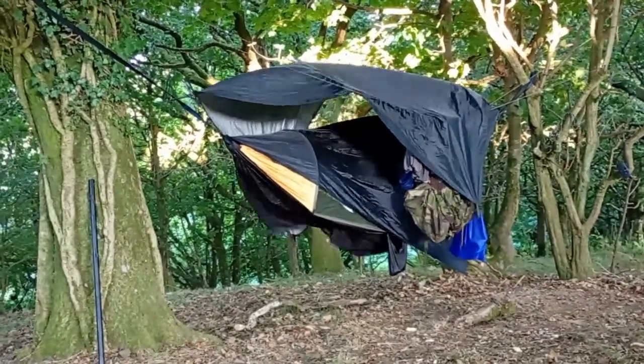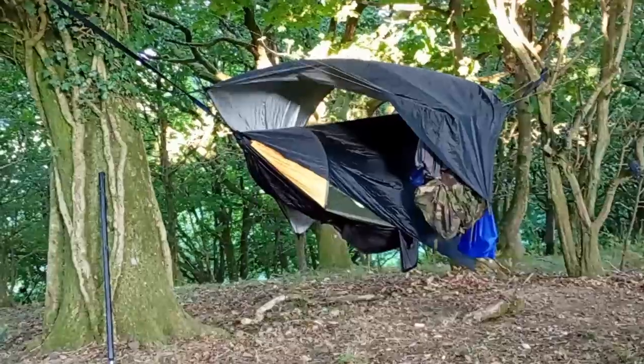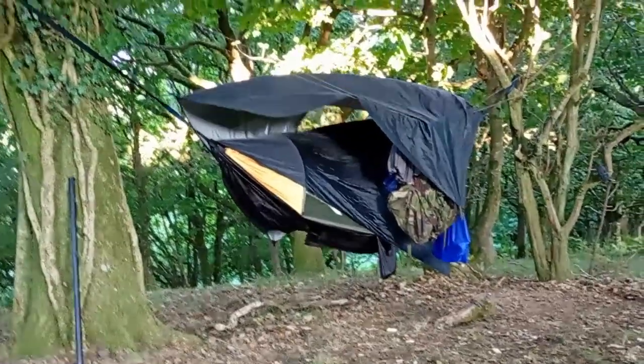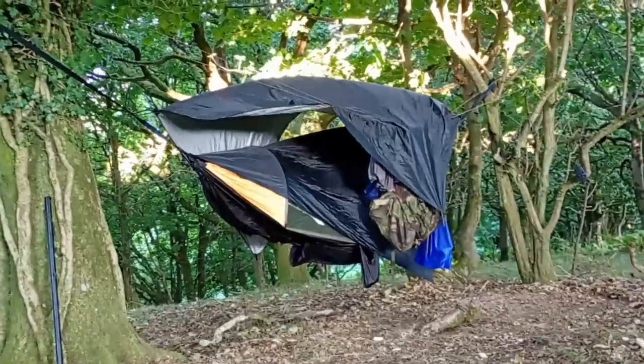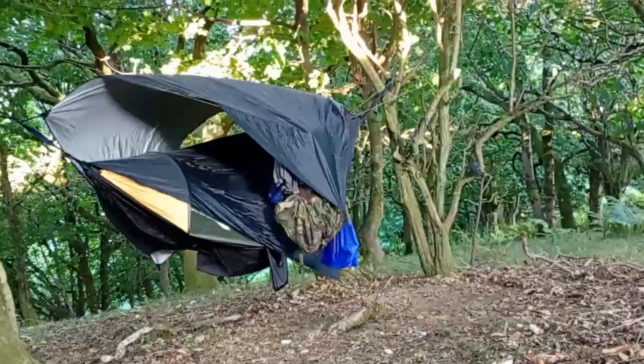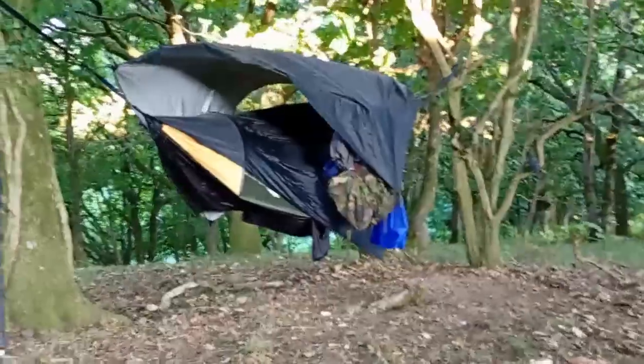Not in that way. I'm not Welsh. Not in that way. It's the noise. Noisy baggers. So long as they don't eat the hammock, I don't mind. I just don't want to wake up and find holes eaten into everything. Nibbly little buggers.